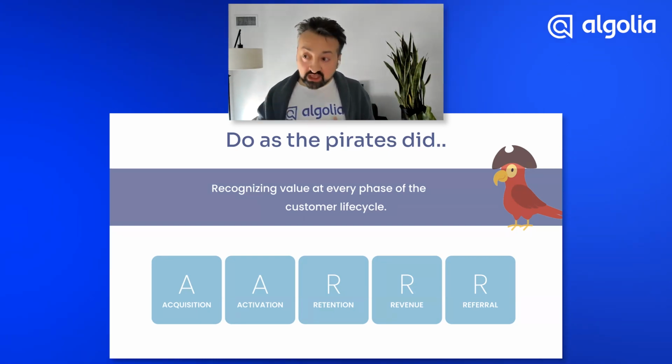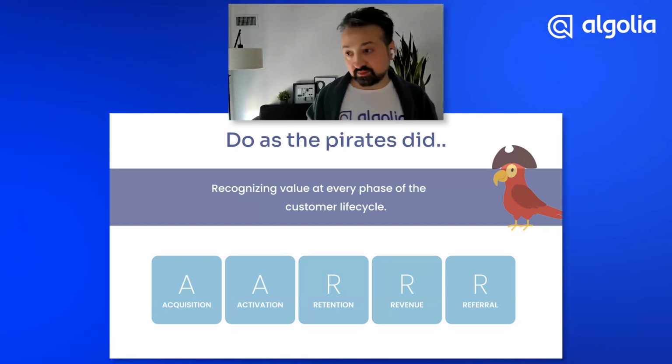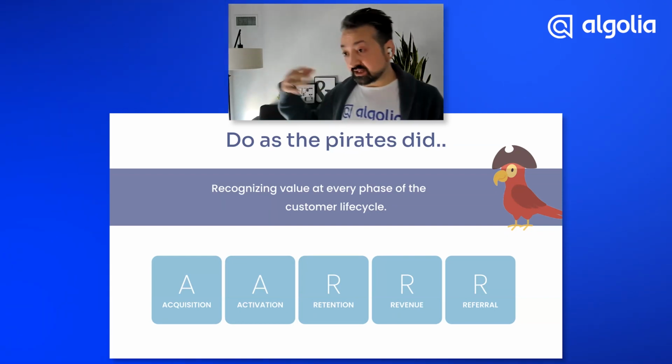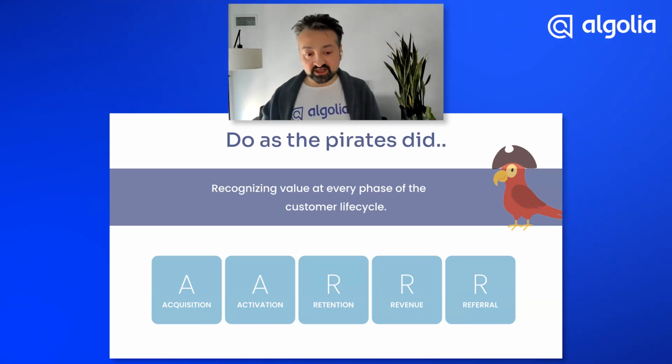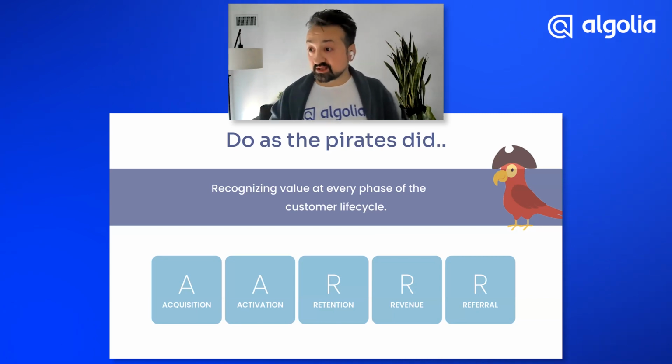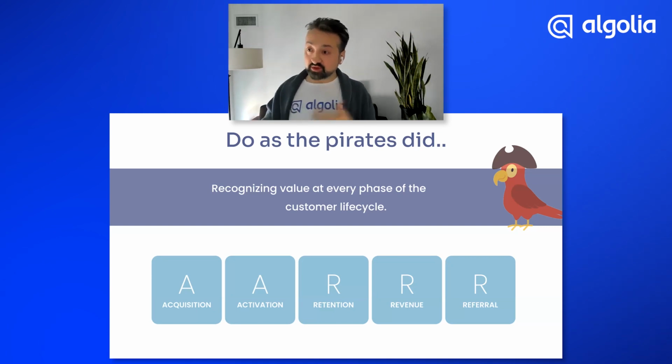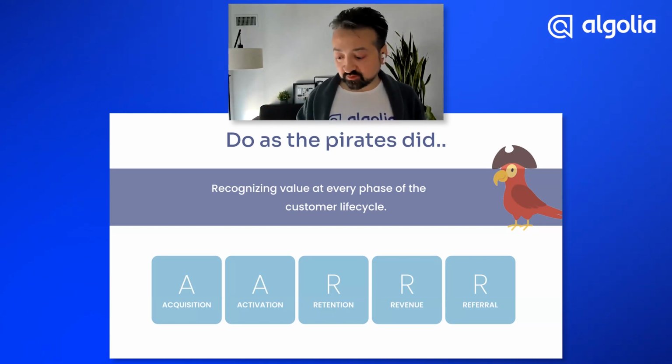Retention is now keeping people. And the retention model can go in many directions. It could go into giving them a monthly bill. It can get them into a committed contract. But retention is they stick around. Revenue is what follows retention: people who stick around pay. And then referral, if they truly love your product, brings you more people. So this is truly a happy path virtuous cycle.